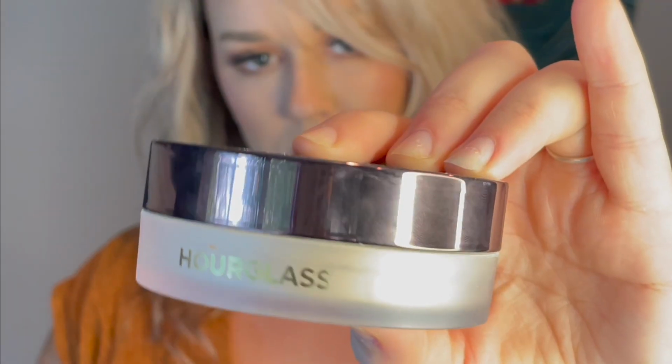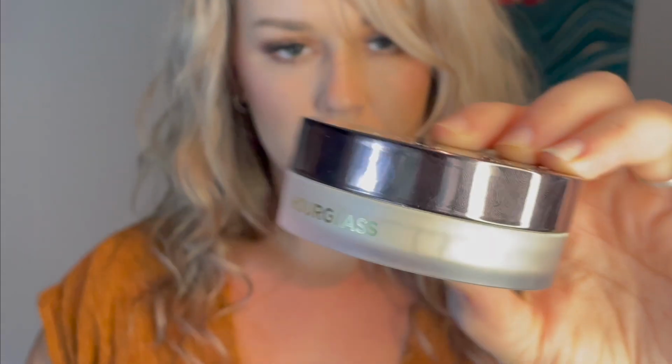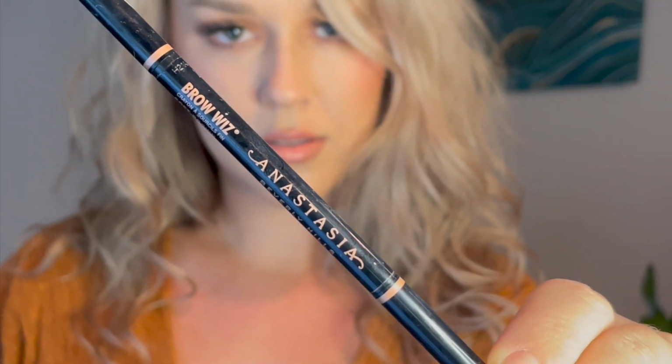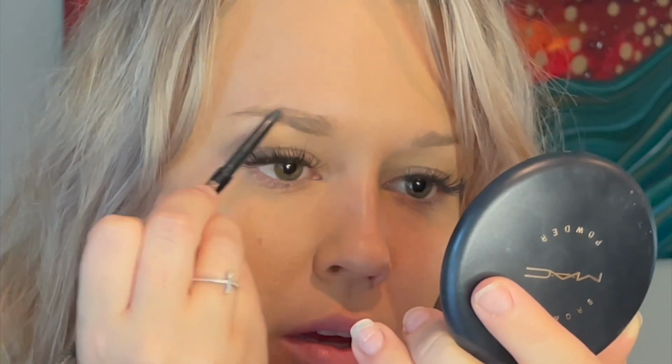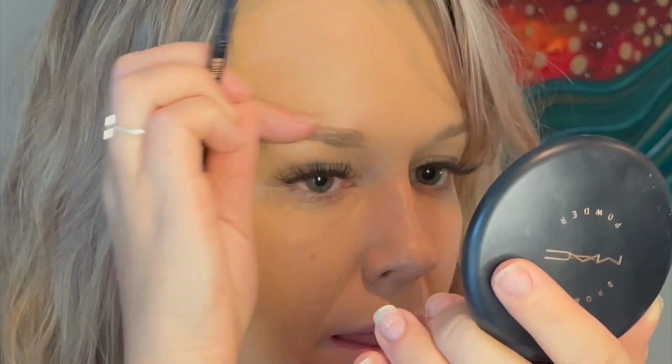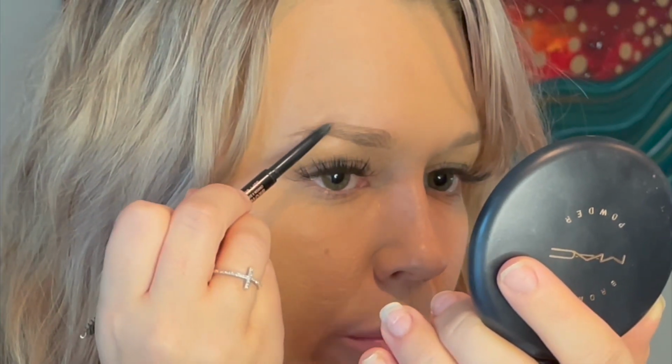I use this Hourglass setting powder. I don't know why I didn't film it, but it works really well. And just like always, I use the Anastasia Beverly Hills brow pencil in medium brown. And I just outline what I want it to look like, and then I fill it in with natural looking brush strokes.